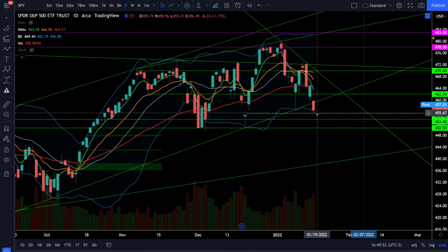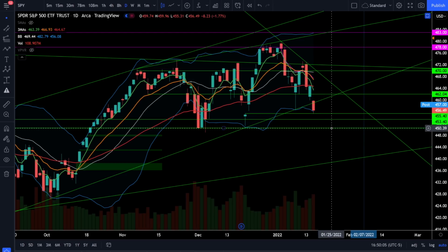If the bulls can hold these support levels, you're going to continue to see this choppy correction through time, and eventually the bears will get worn out and the bulls will start to take back over. So you need to really pay close attention to SPY levels of 455 and 450, and that's how you'll know you're going to get the correction through price instead of the correction through time.